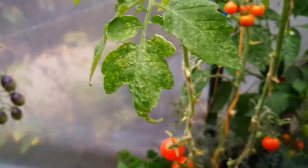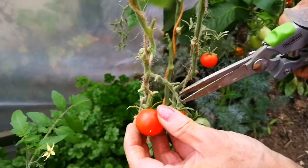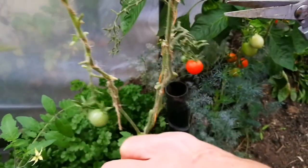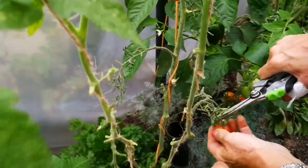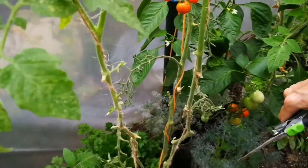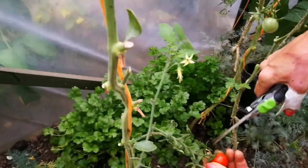Here we have two little ones, babies. That one split a little bit. Actually, yeah. These are the side shoots I let grow, and they've really done well. And this one also. This one is finished then. Yeah, so done. Well, there's a little one there, but I doubt that they'll grow anymore. They might redden up, but they won't grow.